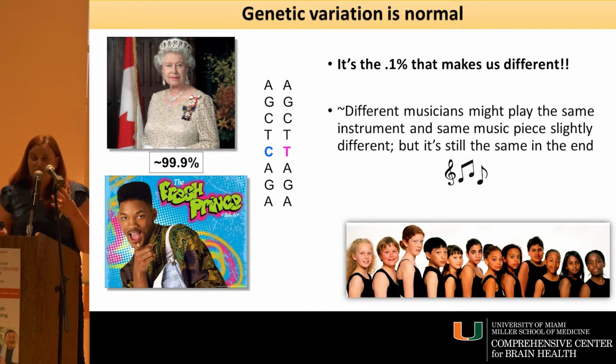Now, each of our genomes has variation, and some of that variation is completely normal, and it actually makes us different between us. Because even the Queen and Will Smith, right? They are 99.9% identical, genomic-wise. There's only a 0.1% that makes us different from each other. But remember, our genome is 3.2 billion bases, so 0.1% is still a few 100,000, right? So there is a good amount of variability that we can have.